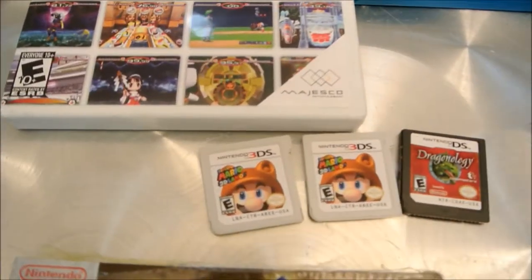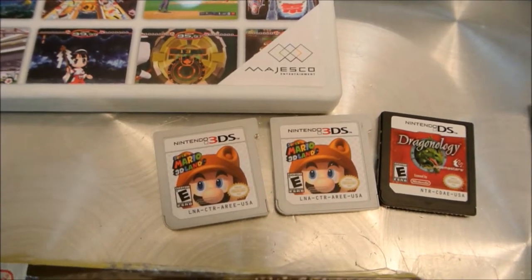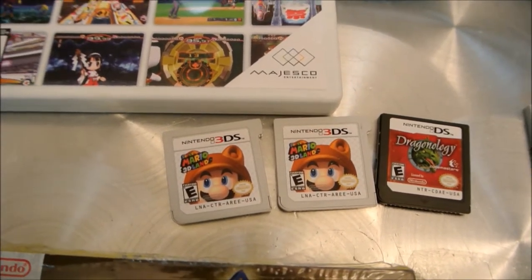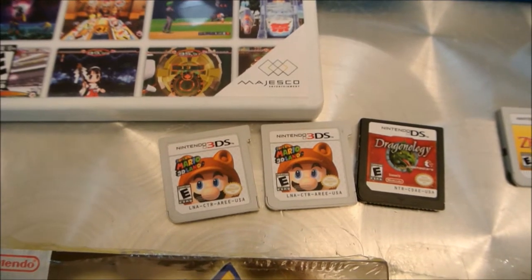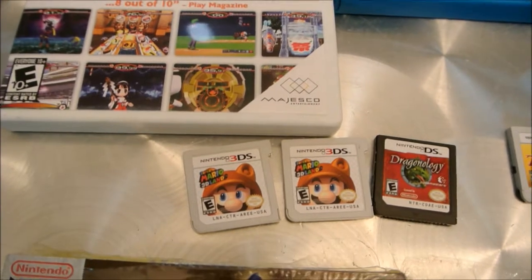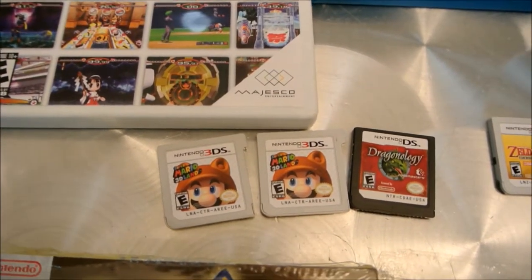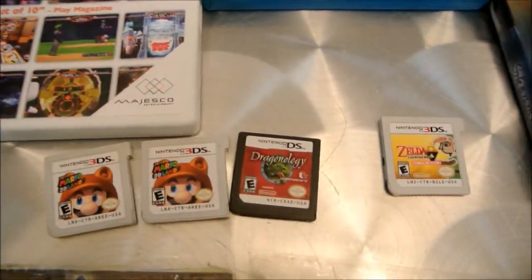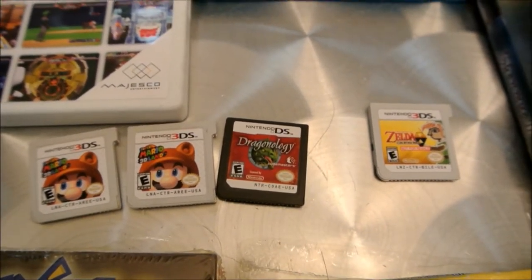And then this was the best out of all of them. So there was a bag that contained 2 copies of Super Mario Land 3D, and it was $18.99. I brought it to the front, showed the coupon, and not only did she lower it to $9.99 and give me these 2 for free, but she gave me both of them. I'm pretty sure that it was $18.99 for one cartridge, but they both happened to be in the same bag, so she just gave me both. So that was a deal. And at that same Cash America, I got Dragonology for $2.